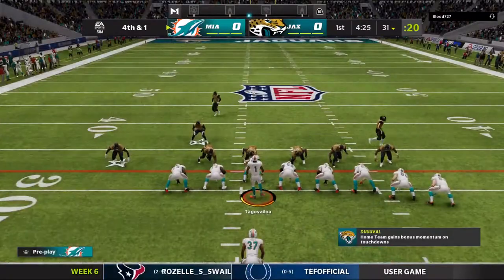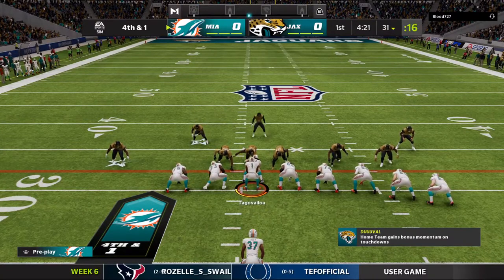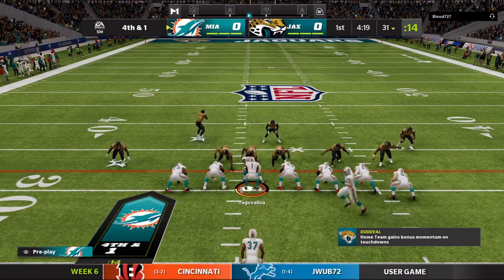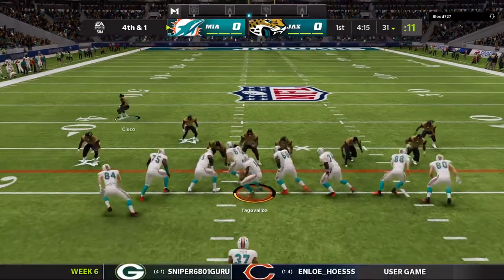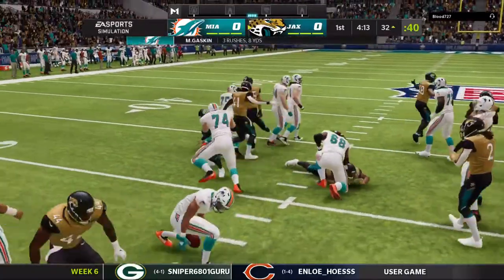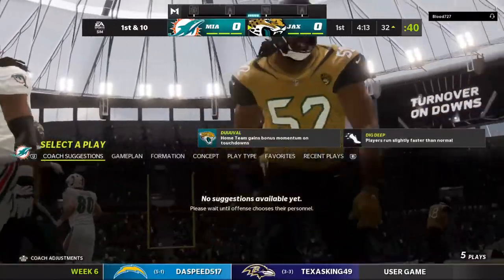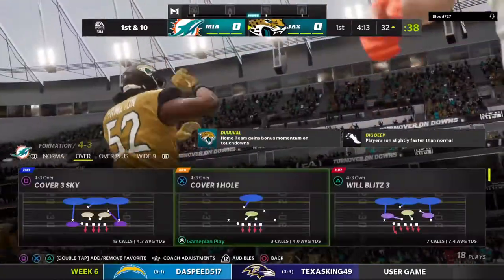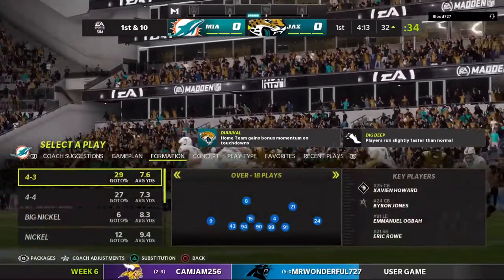So still a scoreless game in the first, but they're going to go for this thing on their own side of the field on fourth down. They'll try and run for it, and I'm not sure he got there. Did they stop him? They did. A surprising move here on the opening drive of the game, and the Jags take over in terrific field position.